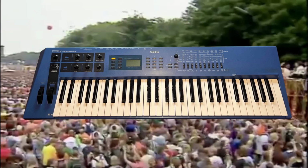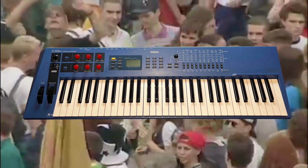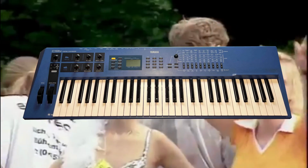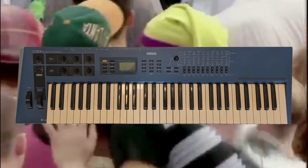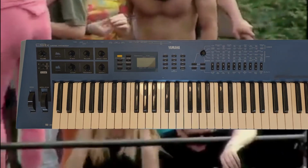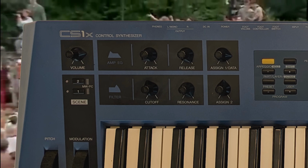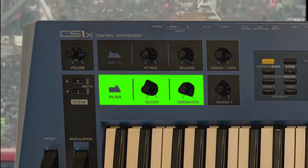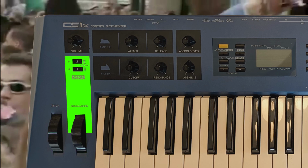So I guess what we got in the end was a cut down QS300 in a flashy shell, complete with knobs for real-time control over synth parameters because, you know, techno. The finished product came in the famous blue shell that was also used for the Yamaha AN1x. As intended, it featured quite a few real-time control knobs on the upper left. Next to the volume knob, there are controls for attack and release, cutoff and resonance, as well as two assignable knobs. There's a pitch wheel and a mod wheel, which comes with a really nice twist.